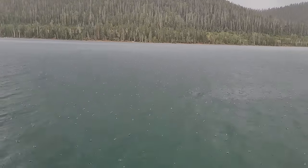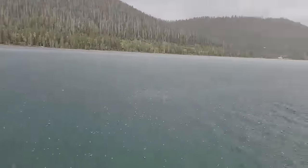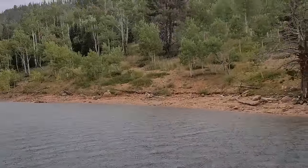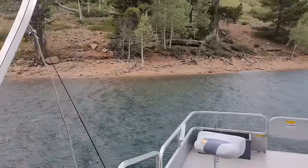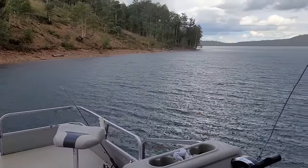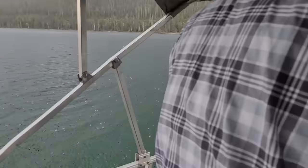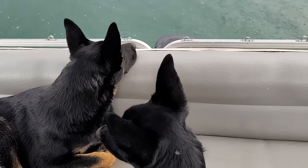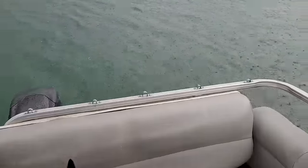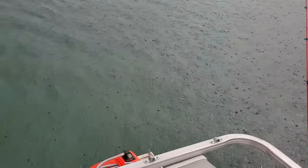I don't know if you can see, but you can probably hear. We are in the middle of the lake in a total downpour. Look at this, it's absolutely amazing. Out of nowhere. Oh, I have to rescue my line. I think it's going under the rope.